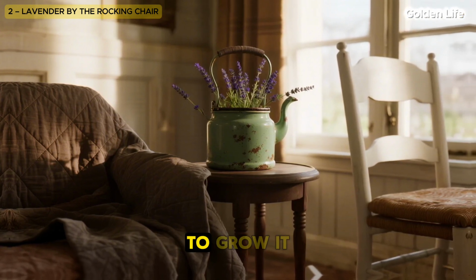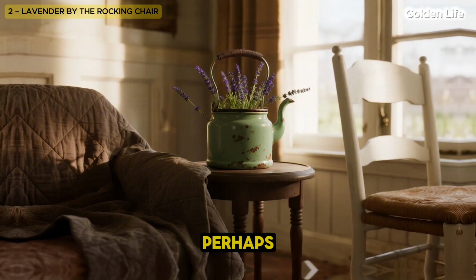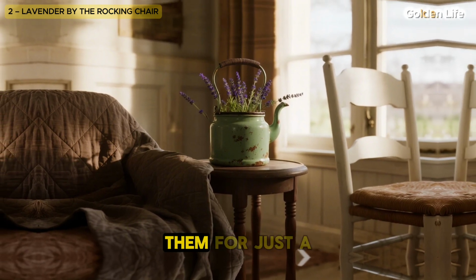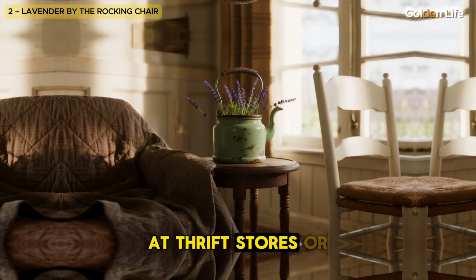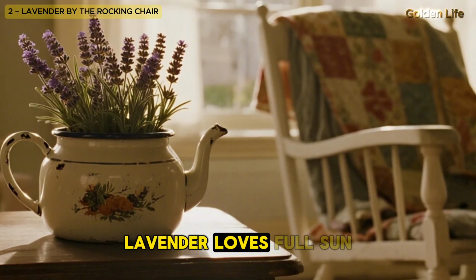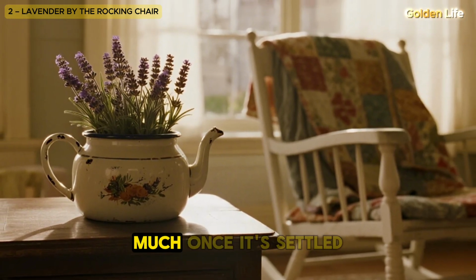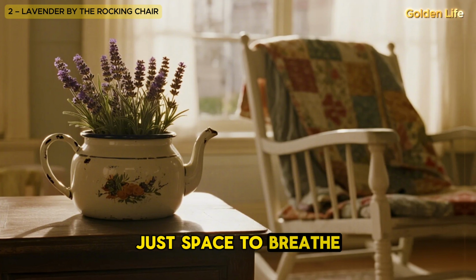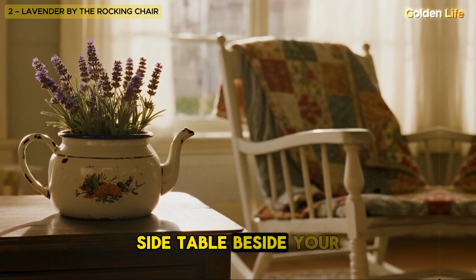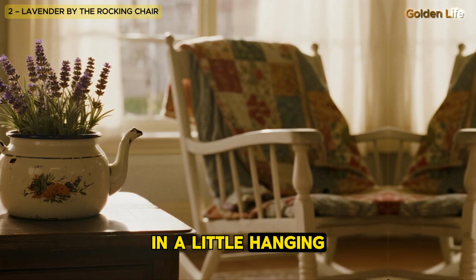And what better place to grow it than in something equally full of story? An old enamel teapot, perhaps, the kind you used to bring out when company came by. You can often find them for just a few dollars at thrift stores or tucked away in your garage, waiting for a second life. Lavender loves full sun and soil that drains easily. It doesn't ask for much once it's settled. Just space to breathe and a kind hand now and then. Place it on a small side table beside your favorite rocking chair, or even hang it from a porch hook in a little hanging basket.